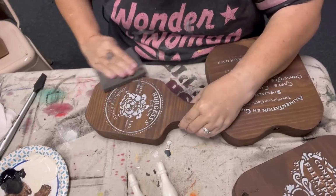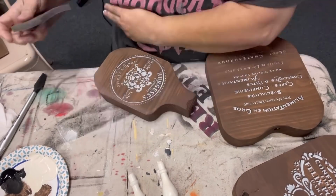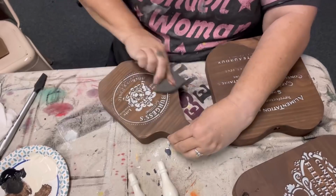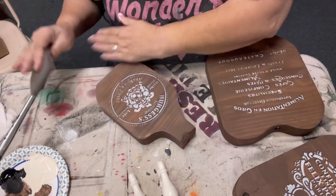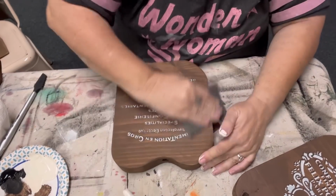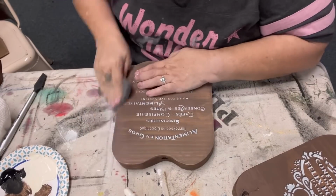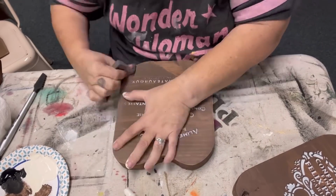While my spindles are drying, I give all three boards a nice light sanding with kind of a worn out 220 grit. Honestly, I probably should have gotten new sandpaper, but this is what I use, 220 grit, and that just makes everything smooth. It takes away any grittiness from the stencil, and I like the edges just sort of roughed up a little bit.